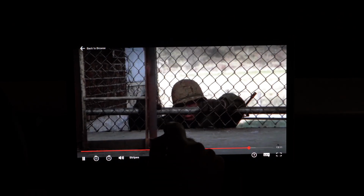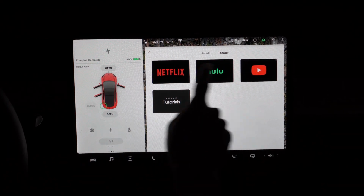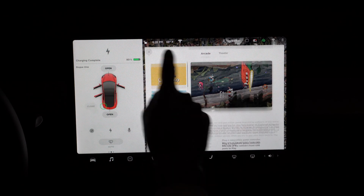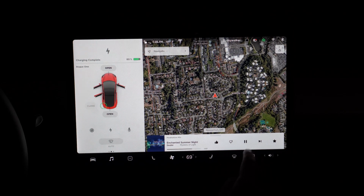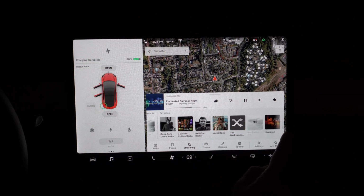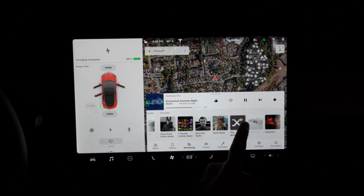Okay, so now let's go back and let's see here. So apparently we can go to YouTube. Let's go back. So there's the arcade. Now how do we switch over sound? Let's see the Spotify business. So where's that going to be? I still show Slacker. There's your Spotify down here.